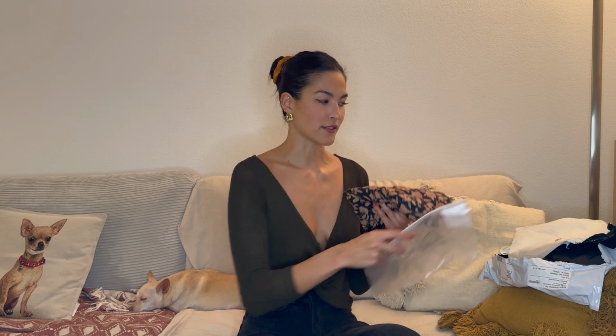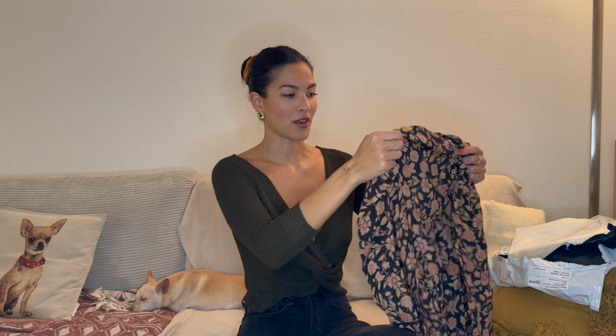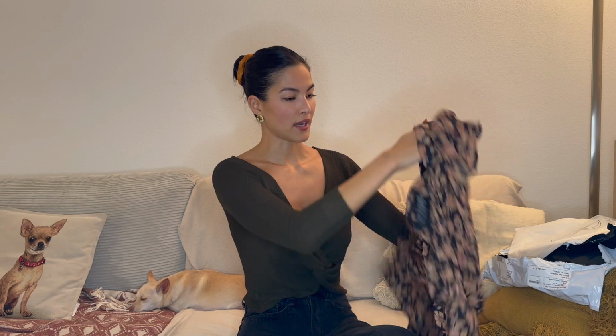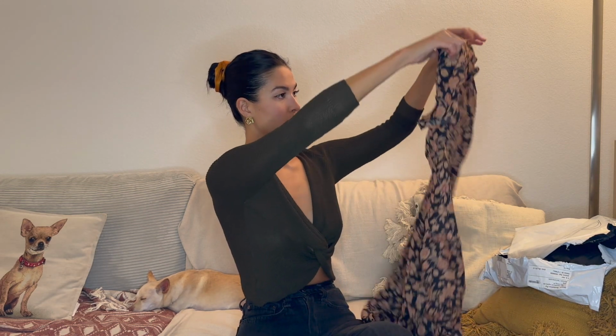I've rarely ever seen this dress in any of their advertisements on social media or elsewhere, so I don't think it's one of their most popular styles, but I'll be the judge of why that is when I try it on in a bit. Alrighty, here we have it. Oh, I think it's really lovely.